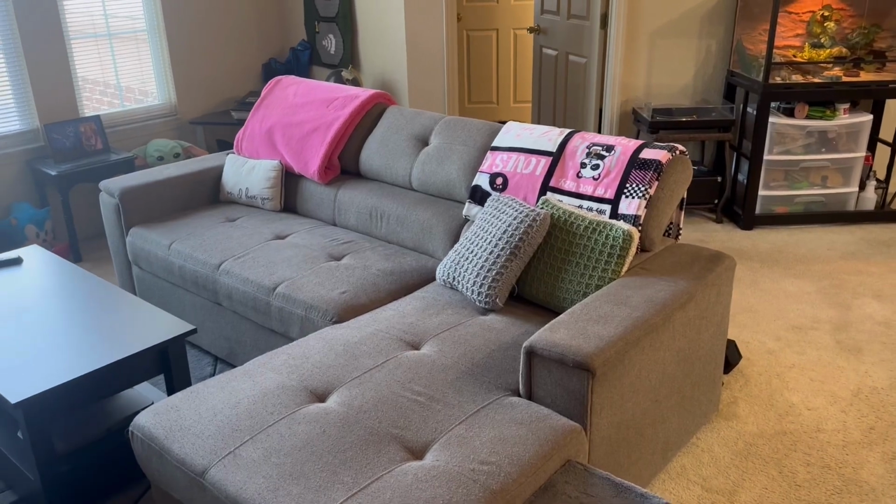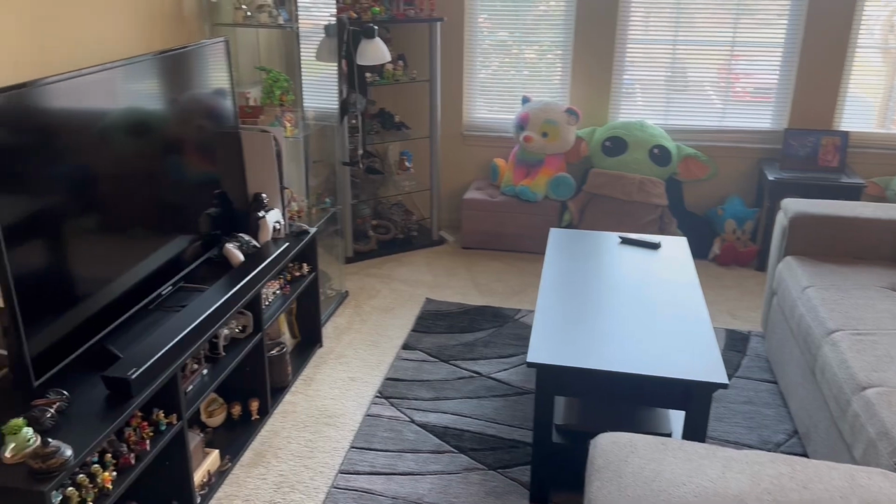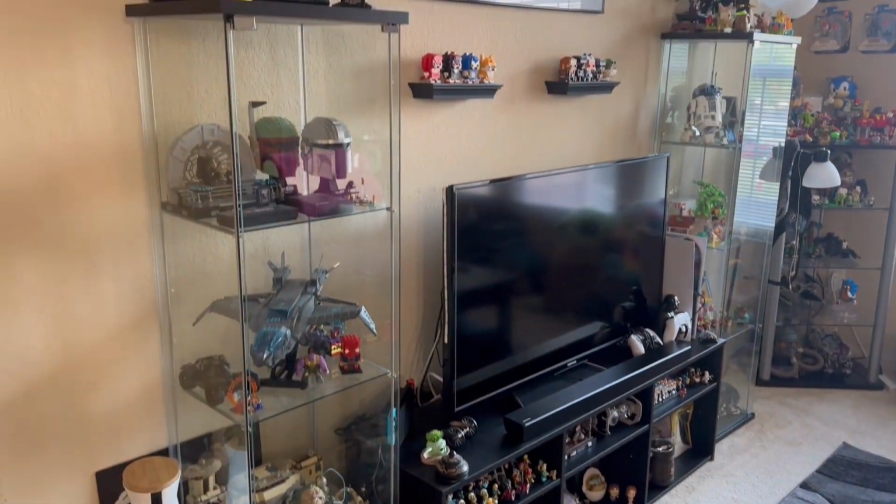Now we're out in my living room, and this area should look familiar if you have ever seen any of my other videos, as this is typically where I will film. The things that I want to show off in this room are my two glass cabinets beside my TV and the shelves there in the corner.